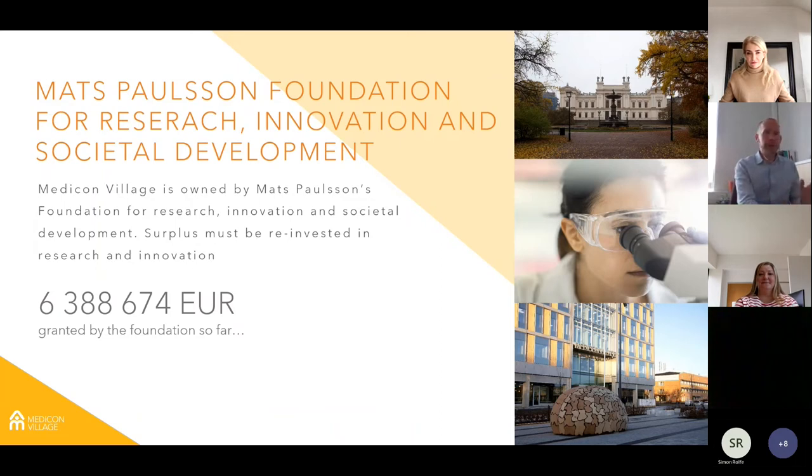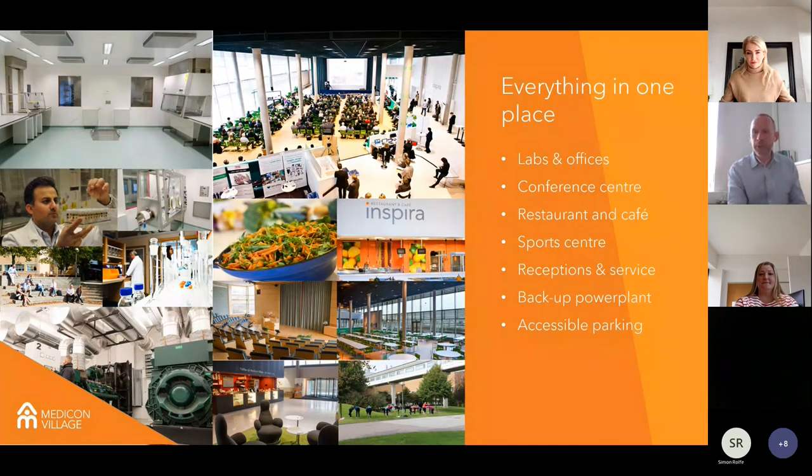We have everything in place. I won't spend much time talking about the things we can offer. That's pretty much aligned with what I guess most science parks would offer. But of course, we are eager to continue to expand. And I think we have high standards in the way we work, but also in the facilities we provide.